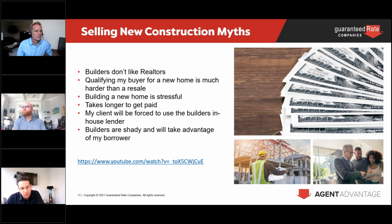Building a new home is stressful. Yes, it can be, but you know what? Most new construction these days is not. It's really well organized. It's like going into the store and buying an iPhone off the shelf. In a lot of cases, it takes longer, of course, but you get to pick your options. Obviously it's a little different, but it's usually pretty straightforward. So know that it's not nearly what it was.